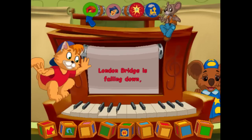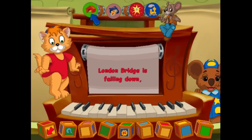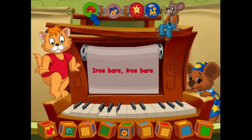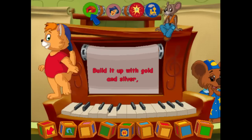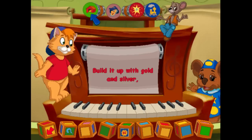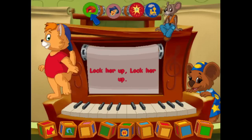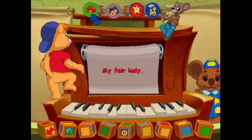London Bridge is falling down, falling down, falling down. London Bridge is falling down, my fair lady. Build it up with iron bars, iron bars, iron bars. Build it up with iron bars, my fair lady. Build it up with gold and silver, gold and silver, gold and silver. Build it up with gold and silver, my fair lady. Take the key and lock her up, lock her up, lock her up. Take the key and lock her up, my fair lady.